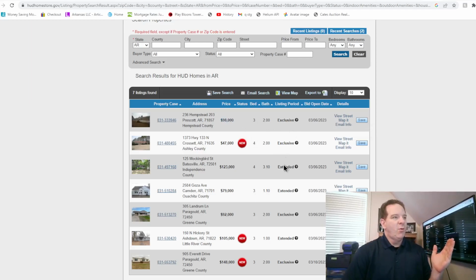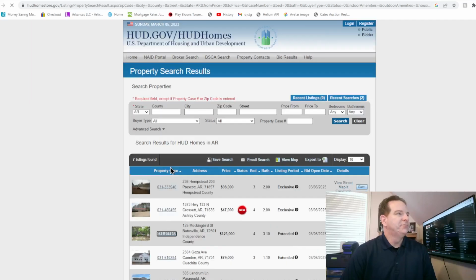Now, after a while, it'll go into extended. Extended is all people can bid on it. And so when it gets into extended, this price starts going down periodically over time until it reaches a price that it's sold. And so this could be a great deal, it could be a bad deal. You really can't tell. And so the nice thing about this website, let's just pick this house right here.